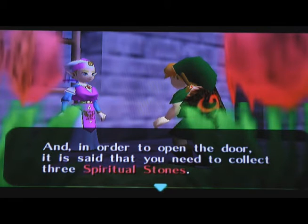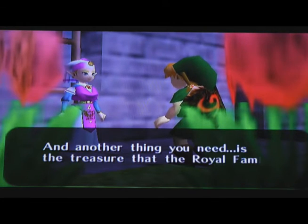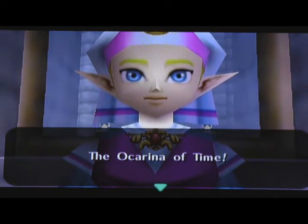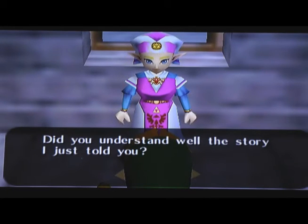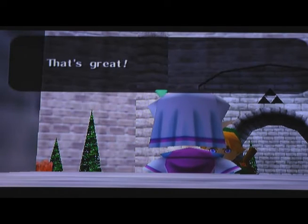And so she's telling you now you need 3 spiritual stones, of which we have 1. So we have 2 more to get. And the other treasure that is held by the royal family is the Ocarina of Time. That has the power to control time. Do you understand it? If you want her to explain it again, hit no and she'll tell you again.